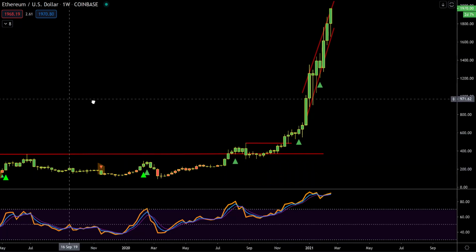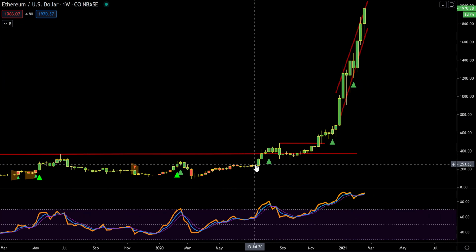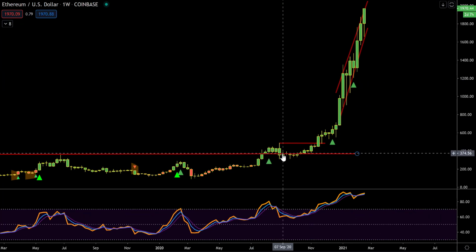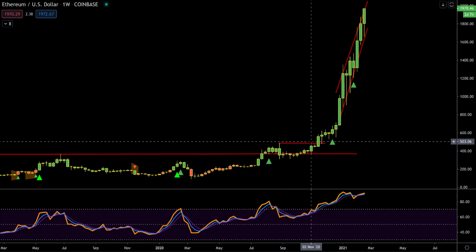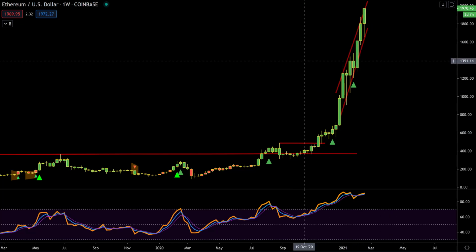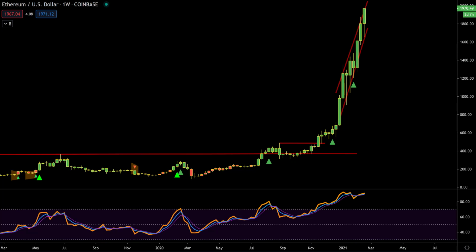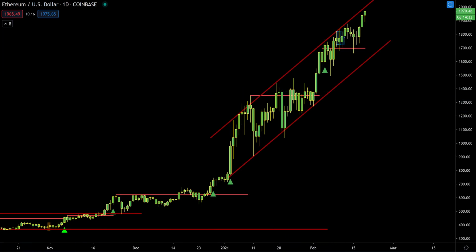So we went into what is called a stage 1 basing. Once it broke out, we had a stage 2 that had the retest, just like we did on the lower time frame chart. And after that, we broke through our last resistance, which actually initiated the powerful stage 2 parabolic uptrend. And now if we go down to the daily chart, this is actually what I like the best to define what's going on in Ethereum.